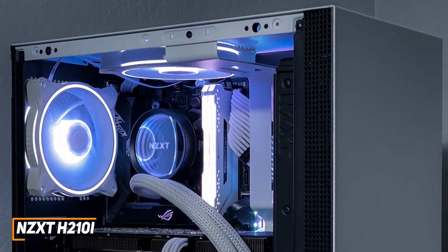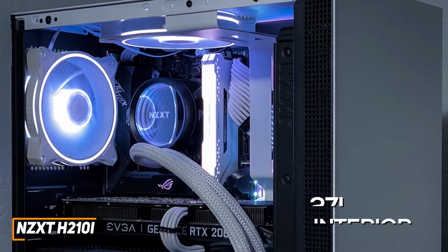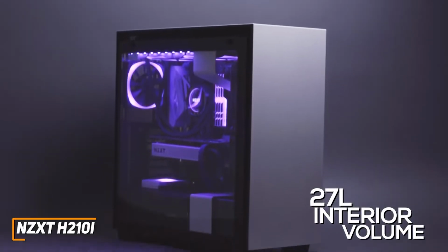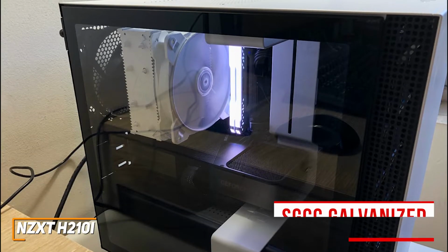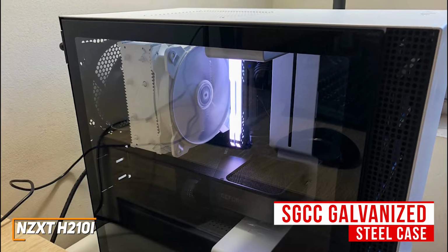It has a smaller, lighter build than the other options on this list, but it still offers a solid 27-liter interior volume that can accommodate full-sized graphics cards and AIO liquid cooling solutions. It features a tempered glass side panel that only requires a single thumb screw for installation and a sturdy SGCC galvanized steel case that's available in multiple colors to match your setup.